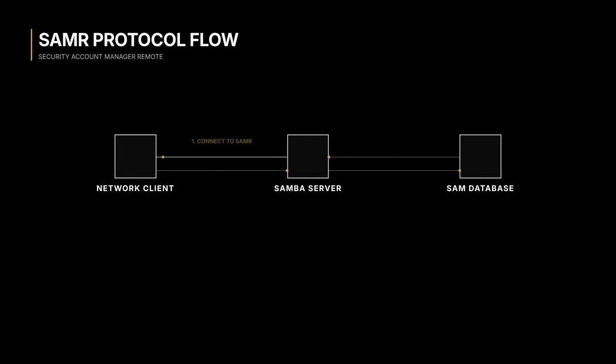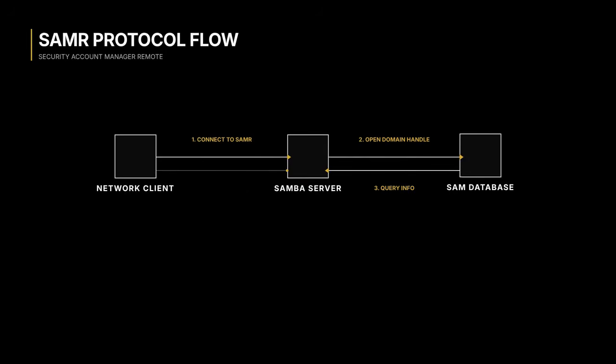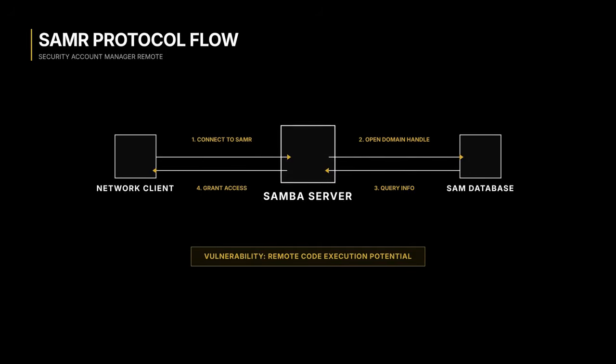SAMR is the Security Account Manager Remote Protocol, used for user and group management operations. This one also allows remote code execution under certain conditions. Now the good news here is that patches are available.